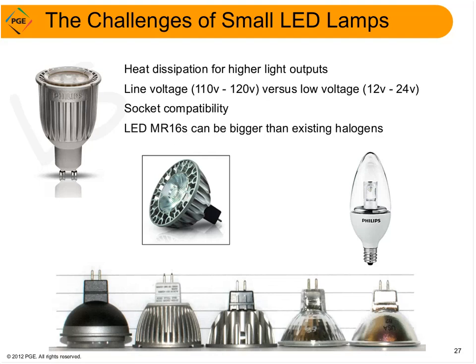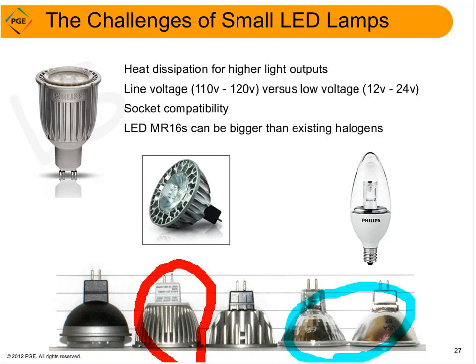It might be okay if the LED lamp sticks out a little bit from some fixtures, but they may not fit in others. Again, you need to try out any LED lamp before you buy a large quantity. So here are the two offenders, the two on the left. They're too tall. Okay, thanks everybody.